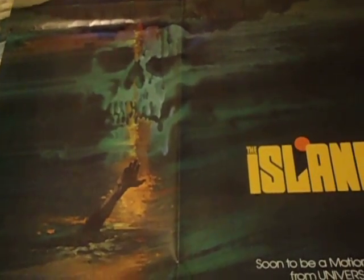I don't know why. This is one that I had brought up to 13th Wolfman, who was a big fan of the movie The Island, and I told him that I had a foreign one. This is actually a U.S. one, but it's just a smaller size poster. And I actually like this artwork a lot better. I think it was done for the book cover as well, with the rippling water with the skull and all.